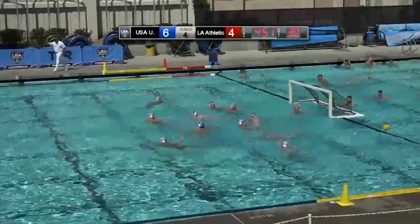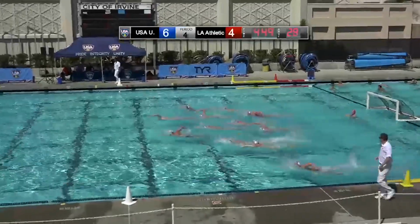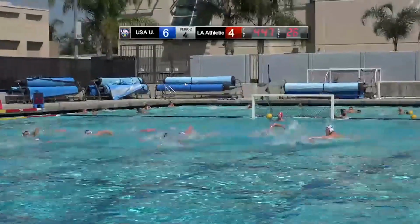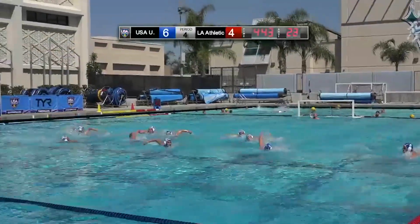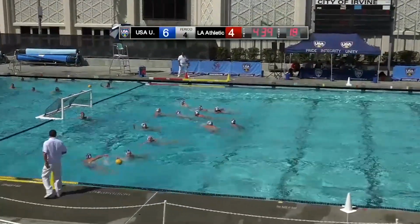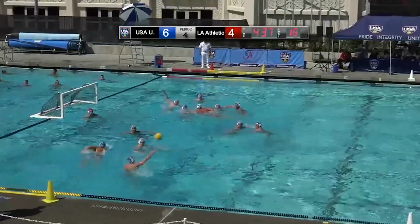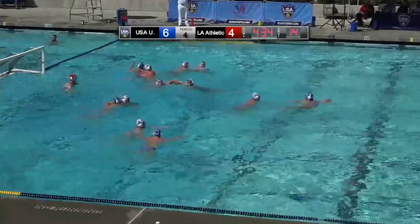Cornelia on the skip. That is deflected away. Looks like University was looking for perhaps a tip out from Danner. Not the case. Yeah, that ball sure got up quickly, and it hit right in front of Danner. I wouldn't be surprised if he actually got a piece of that, but the referees don't agree. No instant replay here in water polo, and we'll go the other way.